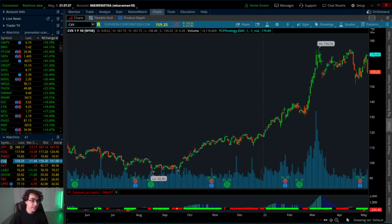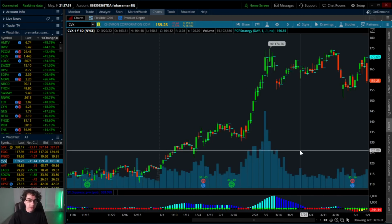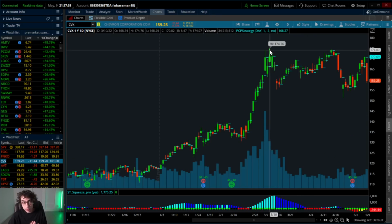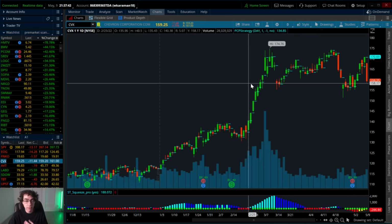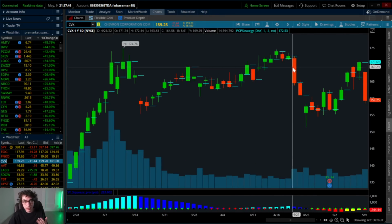In terms of upcoming setups, CVX. I think CVX can personally see a red day tomorrow. This is looking very bearish. We have a triple top, all-time high, lower high, sells off, sells off, sells off. And it's looking very bearish. You got a big red candle here. What does it do? It sells off hard.